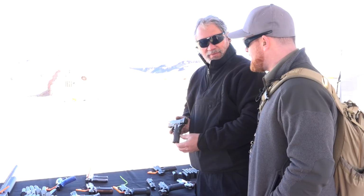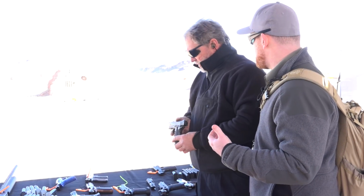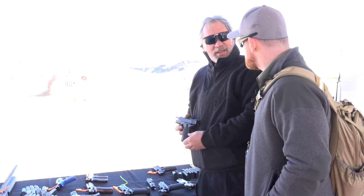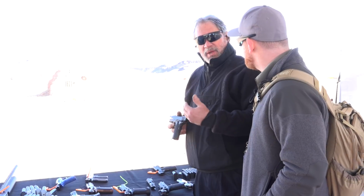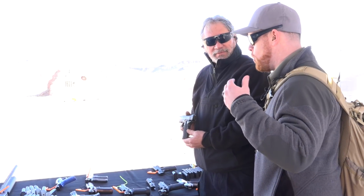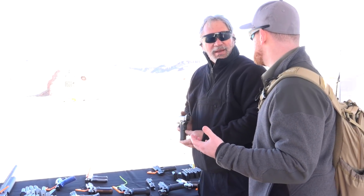Very cool. Well, lots of exciting things here. You guys are definitely building out that polymer frame line. We are. They're very, very controllable. Everybody thinks the polymer gun's lighter or whatever. But yet, it's controlling as good as the other competition guns. Well, of course, the weight in the gun helps tame that recoil, but if you build the gun right anyway, it's going to be easy to shoot.